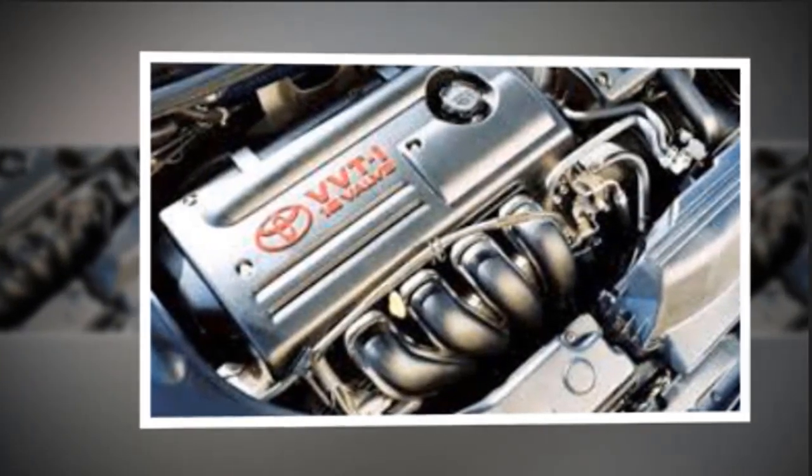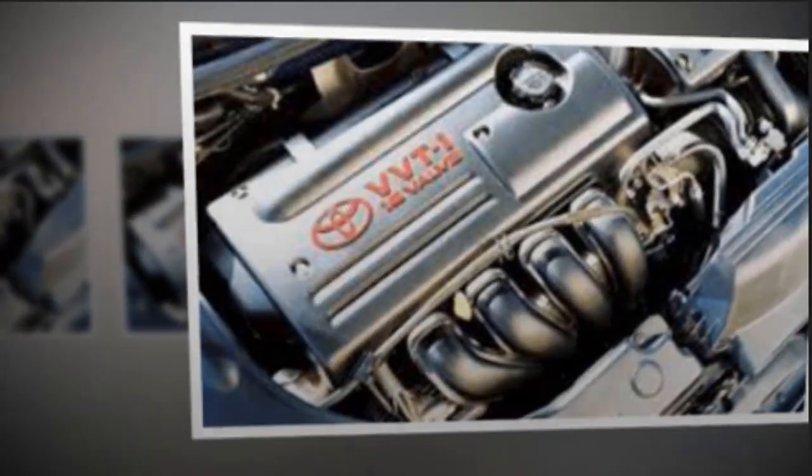This engine will offer 180 horsepower together with 180 lb-ft of torque. Both types of the new Celica might be rear-wheel drive with a 6-speed manual transmission. This auto will yield 27 mpg in the city and 30 mpg on the highway.